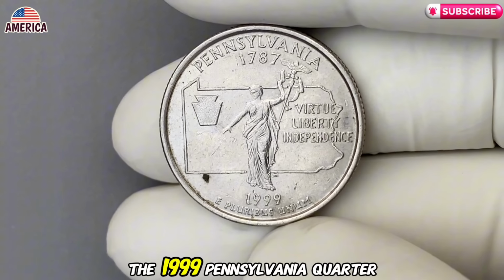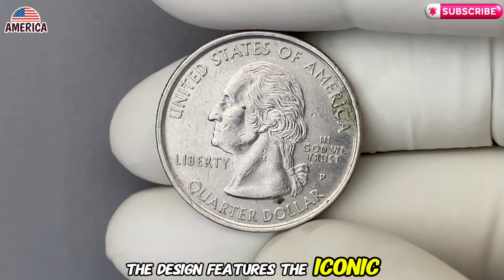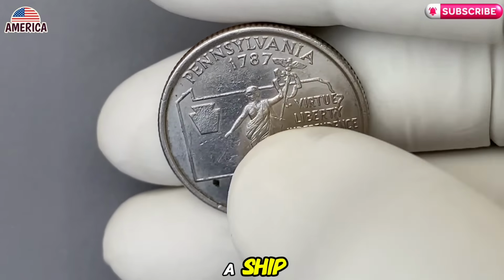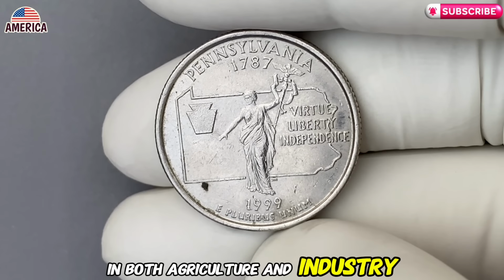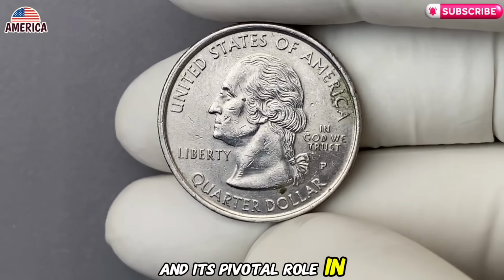The 1999 Pennsylvania quarter is a stunning tribute to the Keystone State. The design features the iconic image of the Commonwealth's famous symbol, the state's coat of arms, which includes a horse and a ship. The design also highlights Pennsylvania's rich history in both agriculture and industry. It's a beautifully crafted coin that represents the state's cultural legacy and its pivotal role in American history.